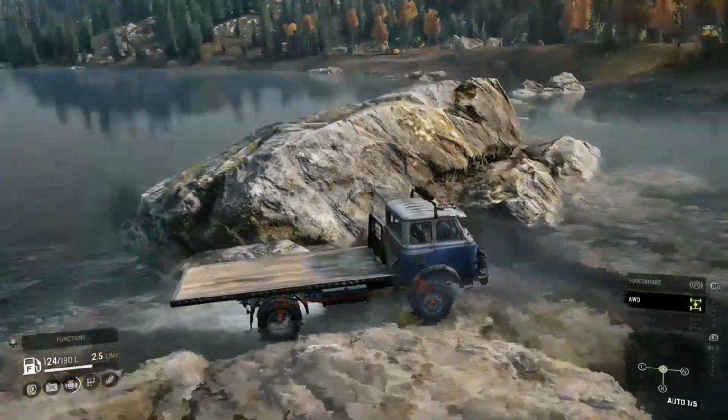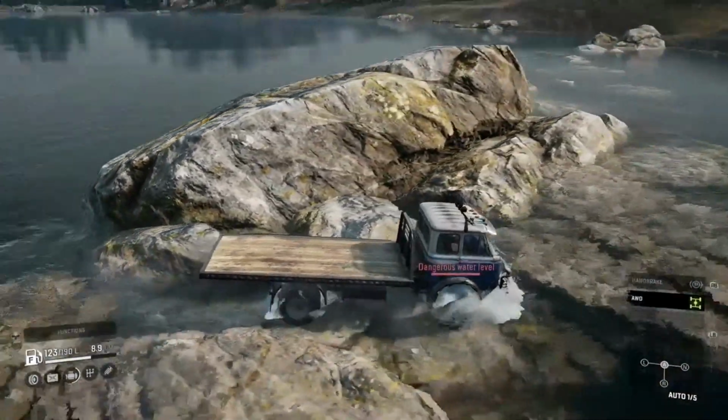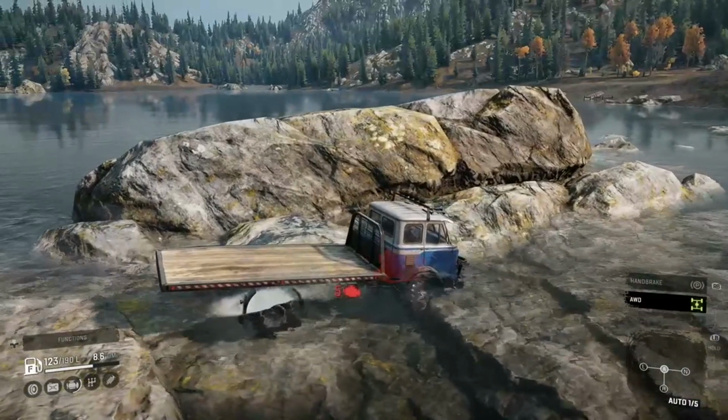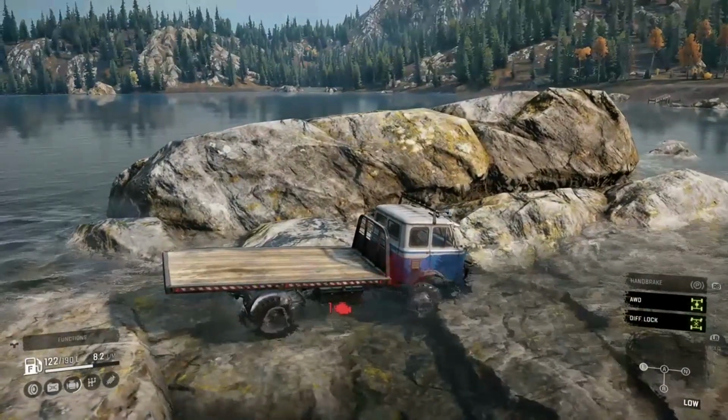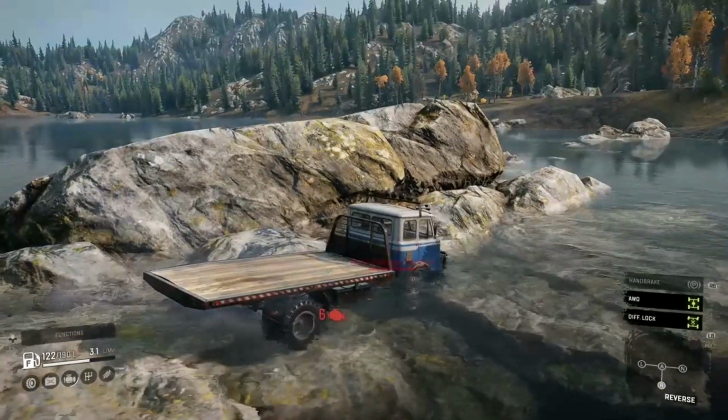I think the Fleetstar may have had slightly bigger tyres, which may have helped with this. I can't think of much else that would have made a difference. We can't quite get the tyres to bite on that rock. And we're in the middle of a river. This could be a little bit tricky.